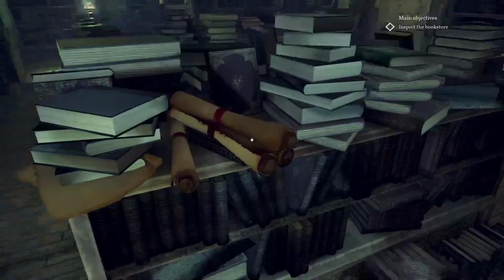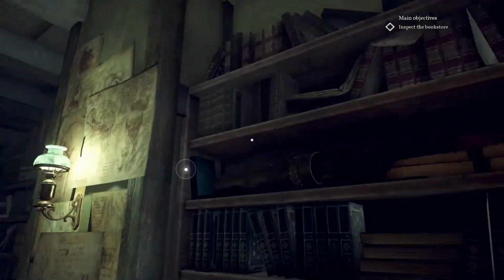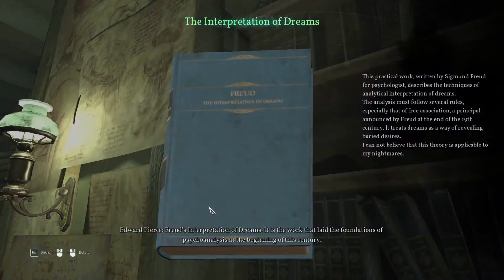Okay. Like I said, we're going to be thorough. We're going to look at everything. Oh, what's this? Freud's The Interpretation of Dreams. It's the work that laid the foundations of psychoanalysis at the beginning of this century.